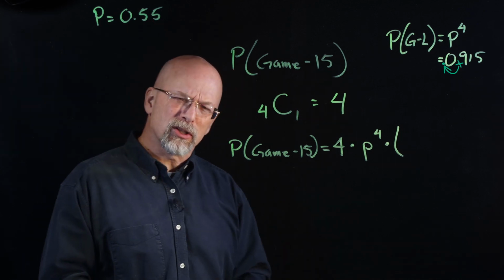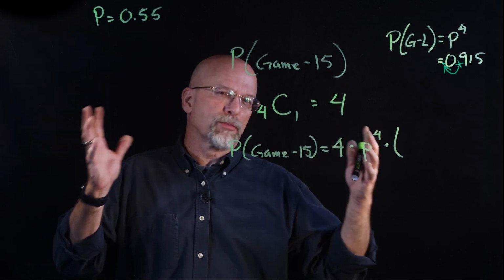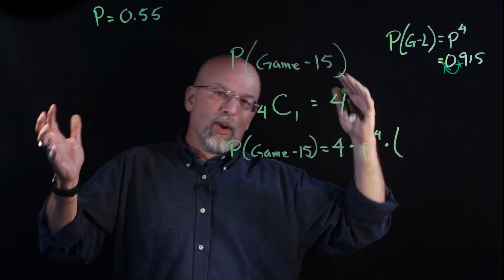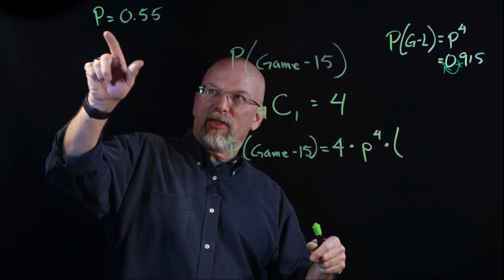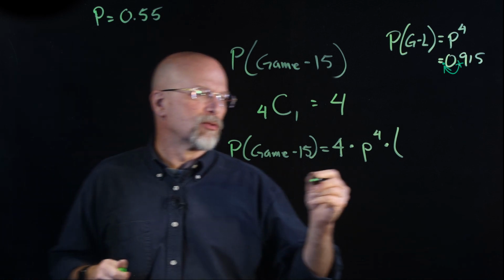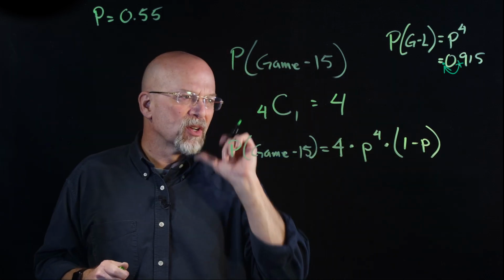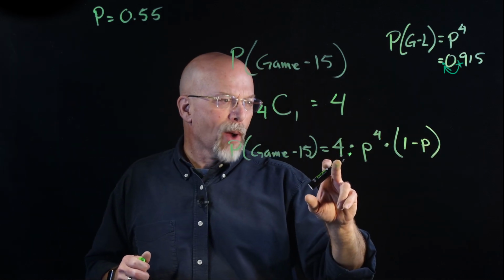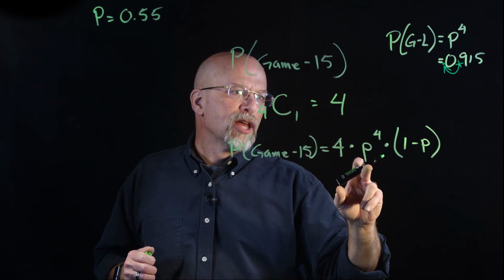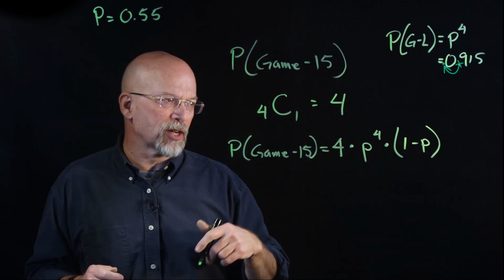Now, what's your opponent's probability of winning? The overall sample space for the probability of winning a game is 1, right? It's got to be either you win or your opponent wins. So everything that is left from P ends up being your opponent's chance of winning. So that becomes 1 minus P, and that is the opponent's chance. And so we have 4 ways that you can win by game 15. You win 4 points, your opponent wins 1 point. There's your expression right there.